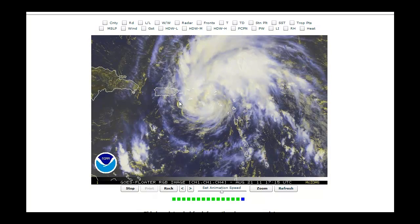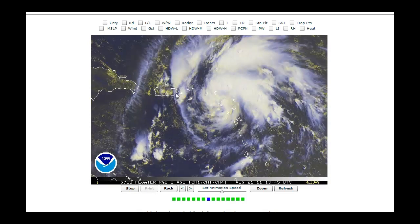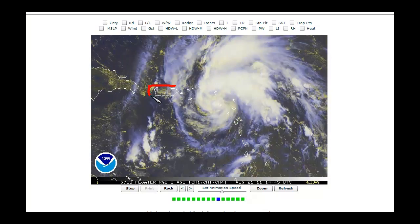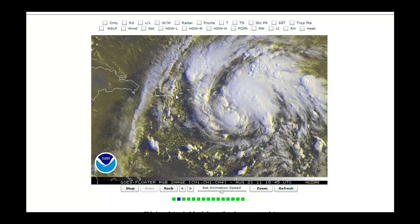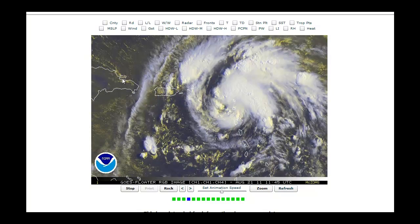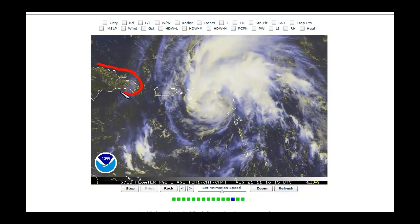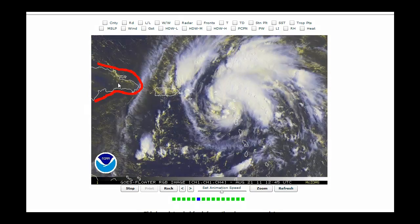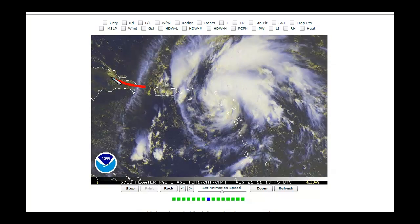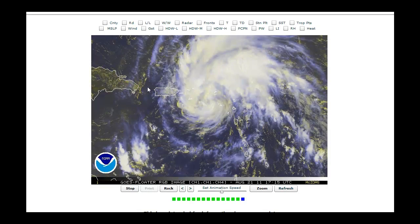Anyone in Puerto Rico, you need to make your hurricane preparations now, because this very possibly could become a hurricane before directly impacting Puerto Rico over the next 24 to 36 hours. Also, Dominican Republic. Any of you who live in the Dominican Republic or Haiti, you also need to be making preparations, as this should skirt your coastlines as well.